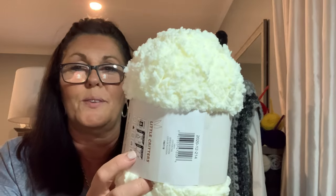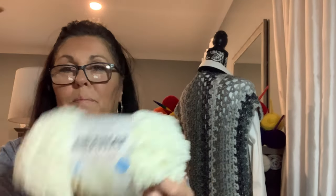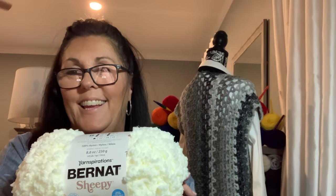I normally wouldn't buy something like this, but I've been eyeballing it for a long time, and it was on sale, like $3.99. Can you guess? $3.99. Bernat Sheepy. Oh my goodness. It's so soft, and it was so cheap.